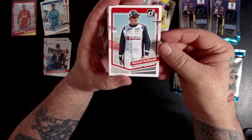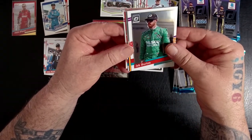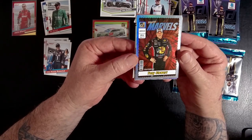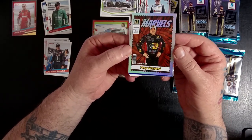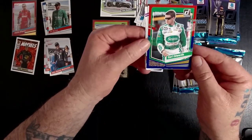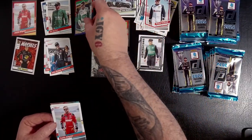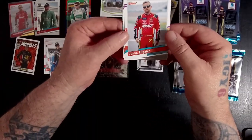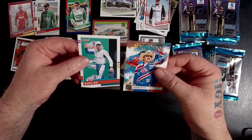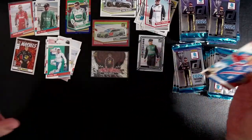Okay, Michael McDowell, Jeb Burton on the optic, and a Marvel. Tony Stewart. Nice card, the Marvels. Got one last time, last box. Really liked it. And Carl Edwards on the red and blue. Yeah, I'm making too many little packs here, aren't I? Donruss, we got Justin Allgaier on the 91, and Austin Hill on the Donruss 91. Sorry about that. And Race Kings, Richard Petty.